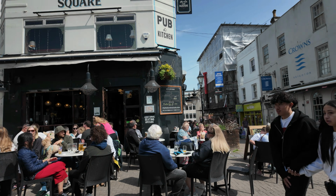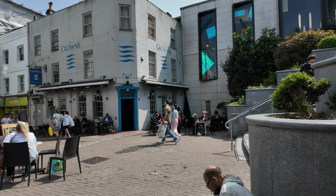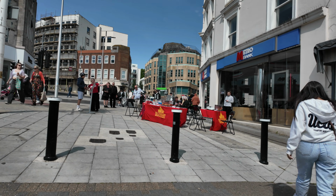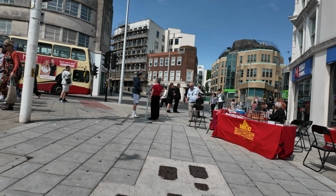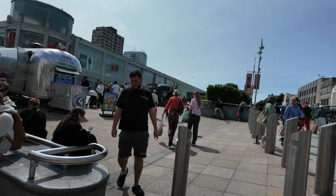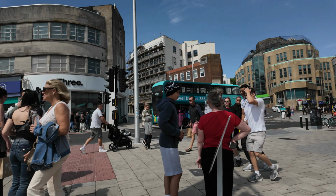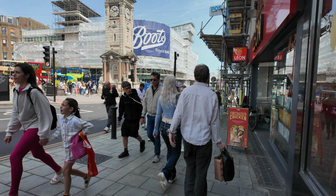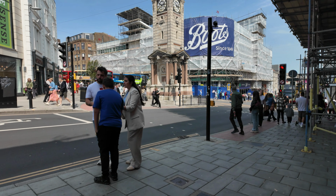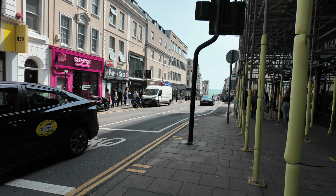So this one is called the Square, and then you have Crowns. These pubs have been here for a long time, just changed different hands. And then, as I said, this takes you on to Western Road, which is that road there where all the buses go. And that there in front of me is Churchill Square, the mall, which is inside. And that's the clock tower. And that's looking down at West Street again.